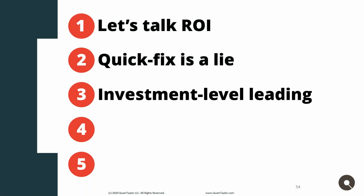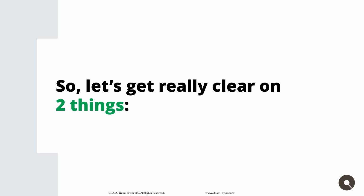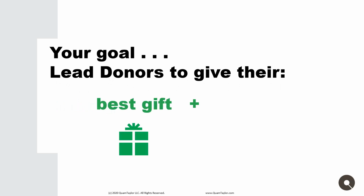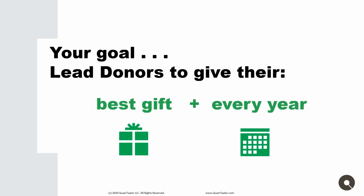Okay, let's talk about investment level leading. And so leading is really the key word in this line. So again, if you've been on any of my webinars, I'm giving you some of my really core principles here. We have to get clear on two things. Your goal is to lead your donors to give their best gift to you and then help them give that gift every year.